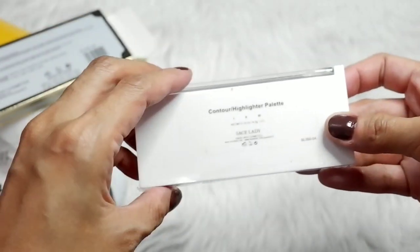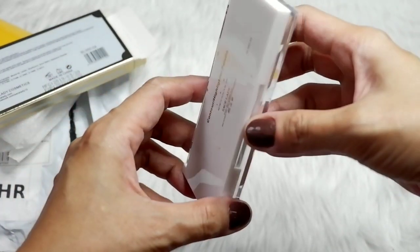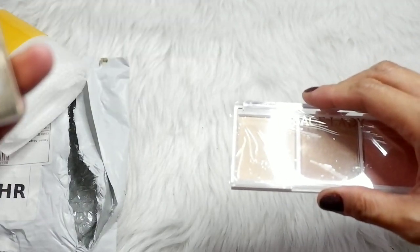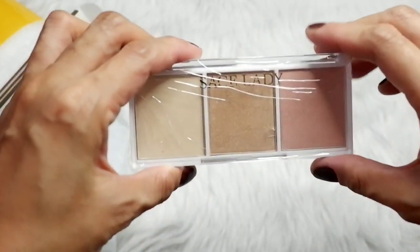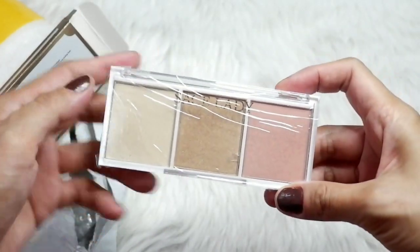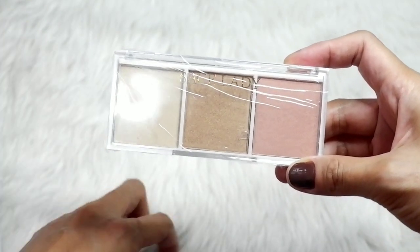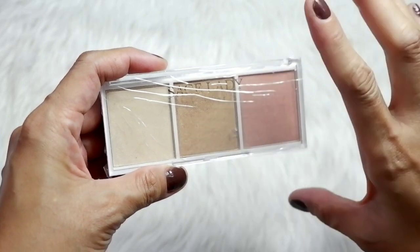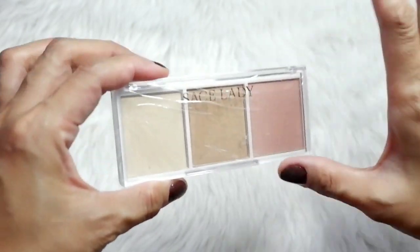So let's go ahead and check it out. And you can get this product at 158 pesos, and it's in 4.5 grams. So there you go. You know what, guys, meron siyang katulad. It's like the one from Everbilena, their EB Advanced highlighter and cut. You know what I mean.